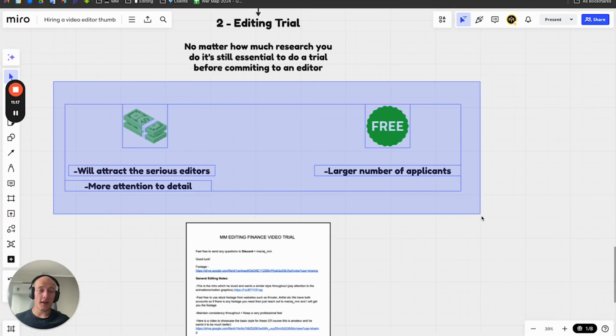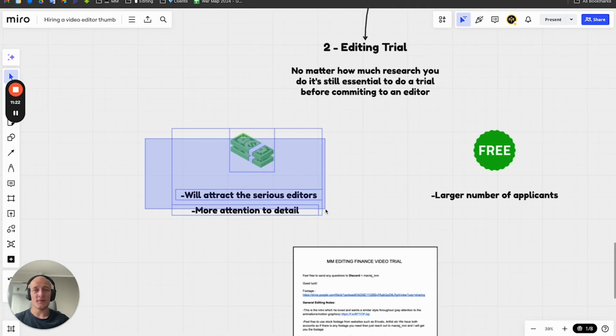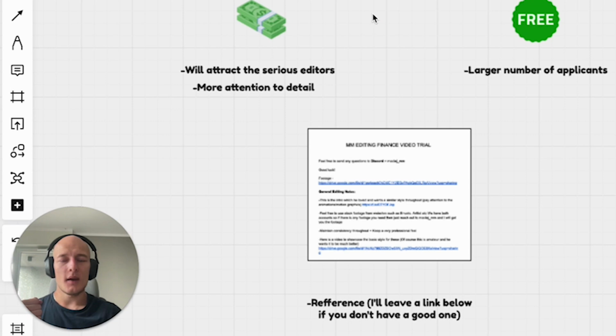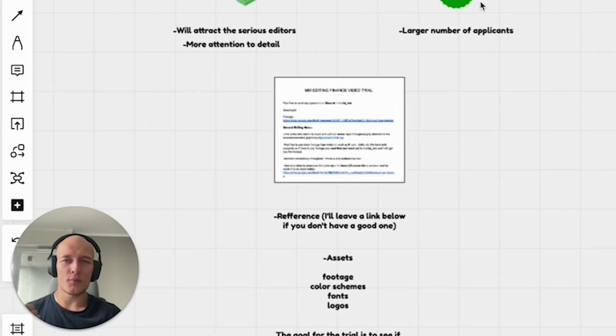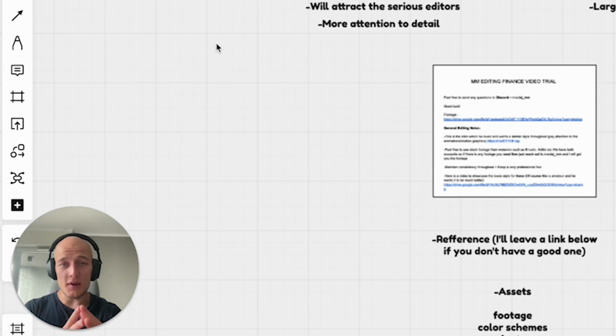Now, which one would I actually personally recommend? I would always recommend trying out about 5 to 10 editors with a paid trial. And if you get any editors who don't have a good portfolio, they're not verified, they seem a bit sketchy, I would still try them out and send them a free trial because it doesn't hurt you. But for the editors who are clearly valuable and you don't want to waste your time, I would 100% suggest a paid edit, because a lot of the good editors are really booked out, trust me, so they won't even do a free trial nowadays.